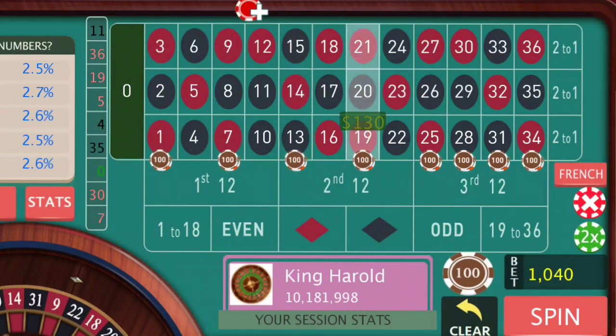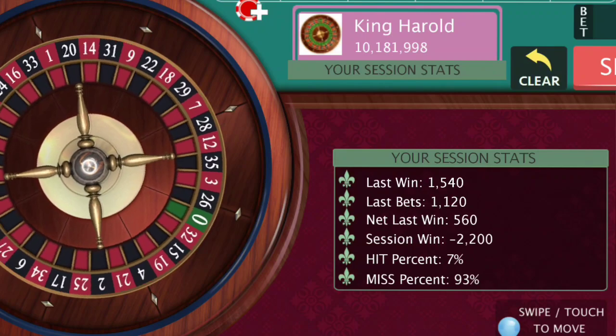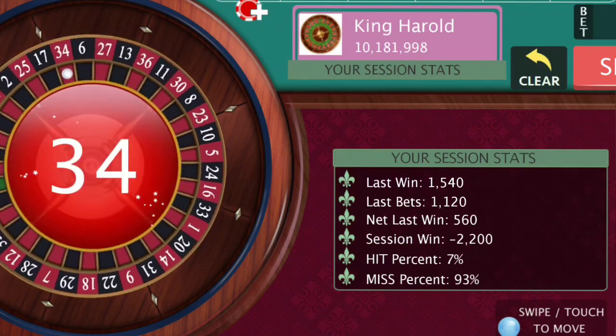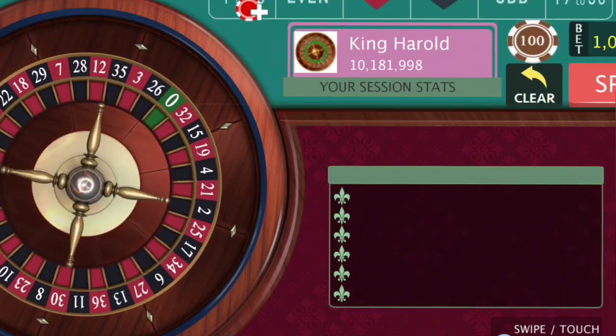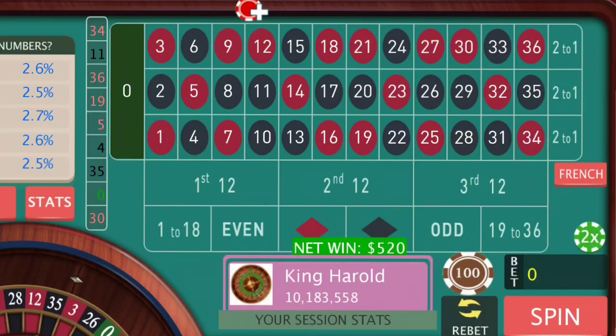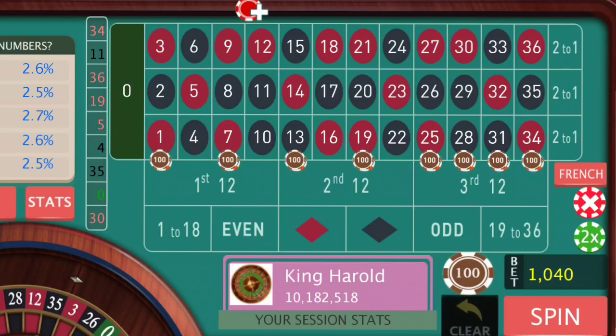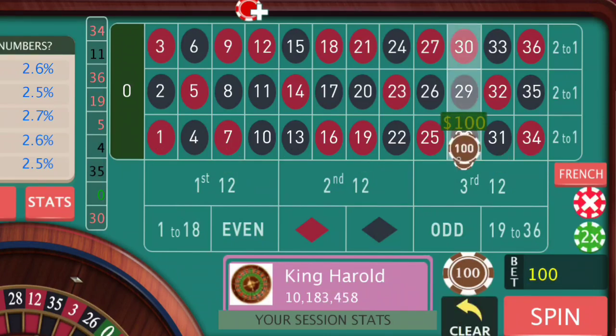This is why sometimes I think you can mix with the rotations a little bit, and it might give you a little bit more of a chance to have more wins in a row. So that was going to a $110 bet now, starting at street number 28. Yep.